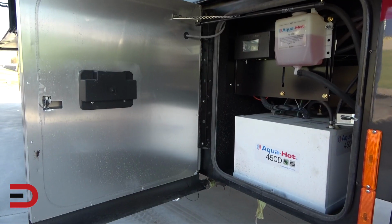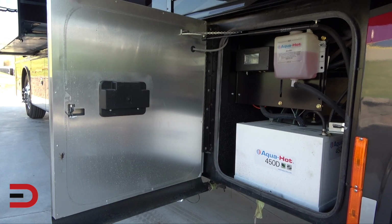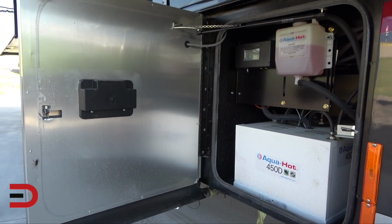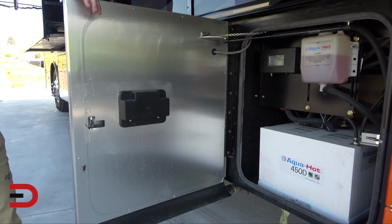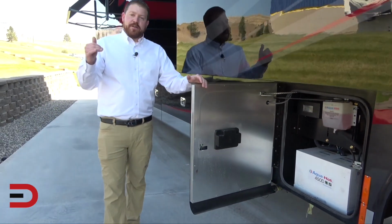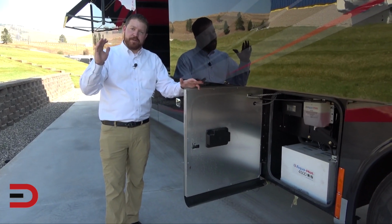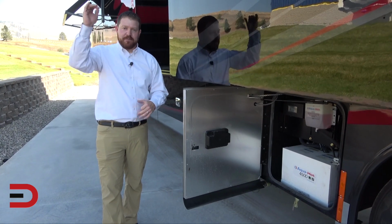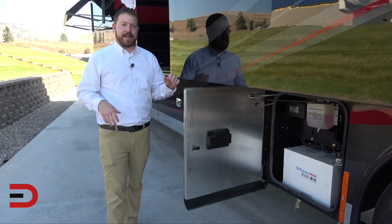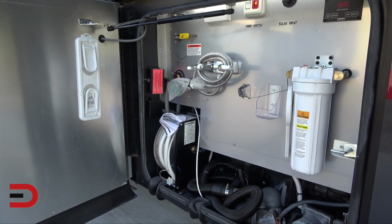So this motorhome uses what's called an Aqua Hot system. The way this coach is heated, it uses a hydronic heating system. So it actually heats boiler antifreeze and pumps it through a radiator and cycles hot air through your coach. The benefit of that is from floor to ceiling, you have about 1 degree of variance in temperature. Not like those forced air furnaces that are gonna give you that dry heat and have a 7 to 10 degree variance from floor to ceiling. Nice and consistent.